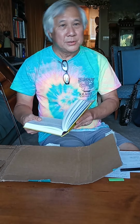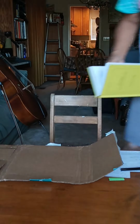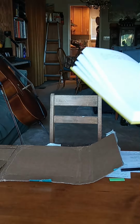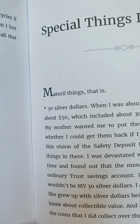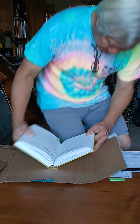So one thing that should be obvious, do a spell check, I suggest. Now, spell check's not going to catch everything, because in my stories there might be the word Kalani, which is not an English word, but there'll be annoying stuff like this. Material things. Material. It's okay, they know what you mean.